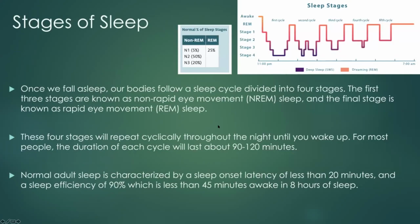So when we think about sleep, there are actual stages that are happening. There are 4 stages of sleep. Once we fall asleep, our body goes into a sleep cycle. The first 3 of these stages are known as non-rapid eye movement, and then the final stage is known as REM, or rapid eye movement. If you look at the image on the top right, you can see that we actually cycle through these 4 stages multiple times in a night. Ideally, when we are having good quality and efficient sleep, we cycle through them about 5 times in a night. Each of these cycles will last approximately 90 to 120 minutes, with most of our sleep actually in stage 2.